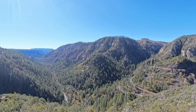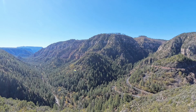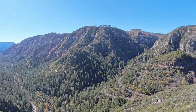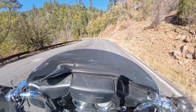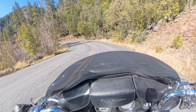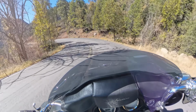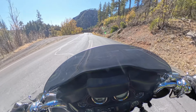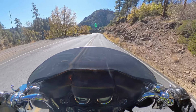I started off just south of Flagstaff at Oak Creek Vista, which at around 7,000 feet in altitude had an amazing view of the many switchbacks ahead. This was Veterans Day weekend, and it had just snowed in Flagstaff earlier that week, so the roads were covered in cinders. Needless to say, I was cautious and cold.